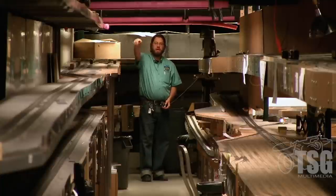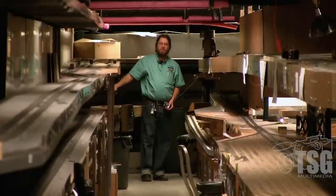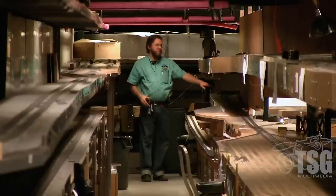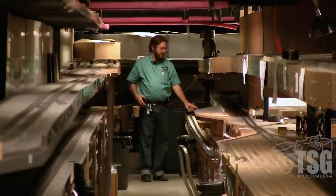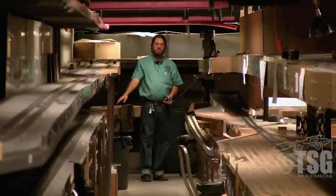The track then goes out around the public aisle, back down on this level, which is an intermediate level, dropping back down into Mojave, which is at this level. Down here, we have some staging yards and the branch lines to Trona and Cyril's. And over here, we have additional staging.